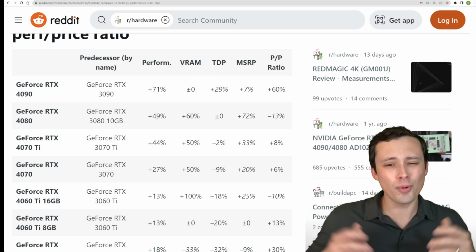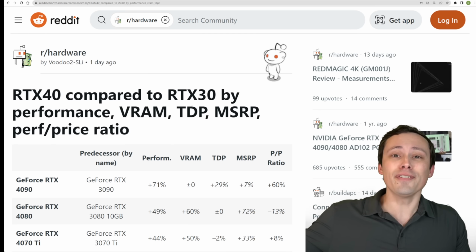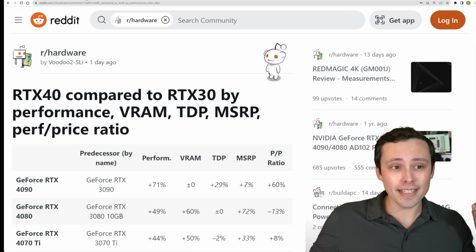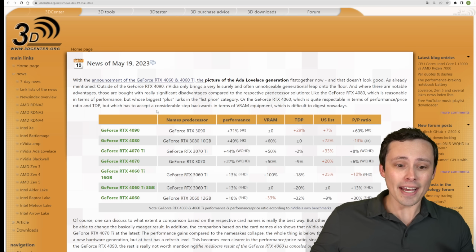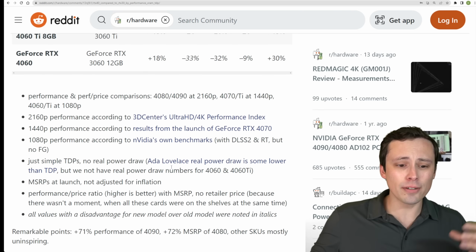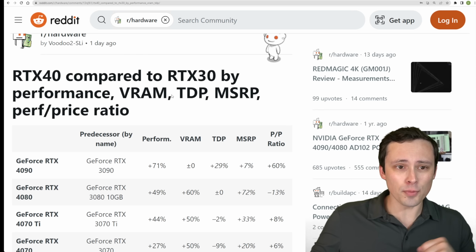Also, you might be wondering, where are all these numbers even coming from? Well, I'm looking for my hardware news for my videos, and I found this on r/hardware, posted on Reddit. It looks like the original information is coming from 3DCenter, and they did an interesting post with this chart, and then this user has done a little bit more organizing of the information as well as rearranging it into this table, which looks extremely interesting as well.